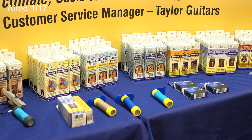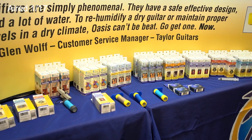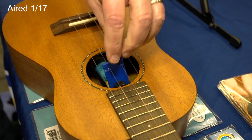Well, where we're going is we've got an endorsement now from Taylor Guitars, the largest manufacturer of guitars in the United States. And they have approved us for use with their guitars. We have wonderful products that go across from ukuleles to guitars to a variety of other instruments, like violins and so forth. And the product is very, very cost effective. And if you live in any place where the humidity gets below 40%, you need a humidifier.